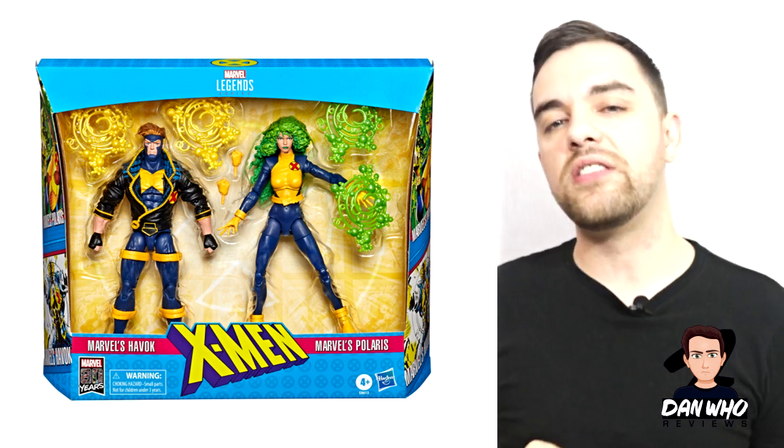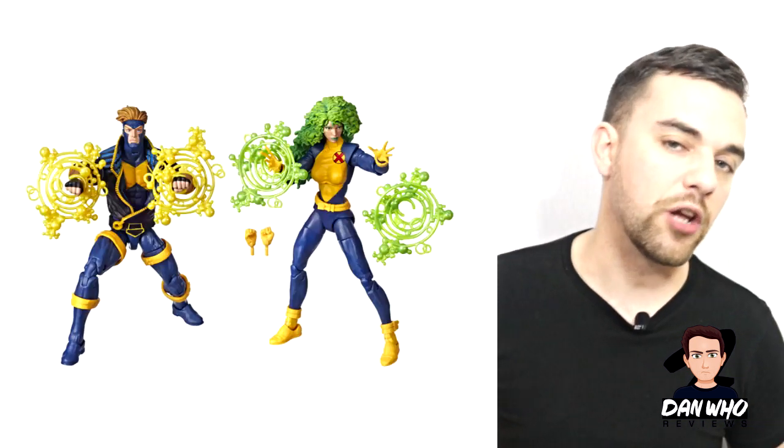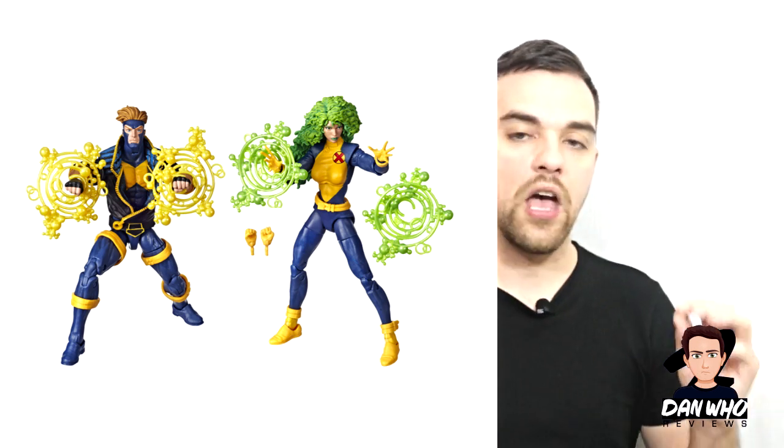These are the 2 versions that I think people wanted of these 2 characters originally for the X-Factor, and I think people are going to be very happy with this. Yes, X-Factor 2-pack, Havok Polaris.